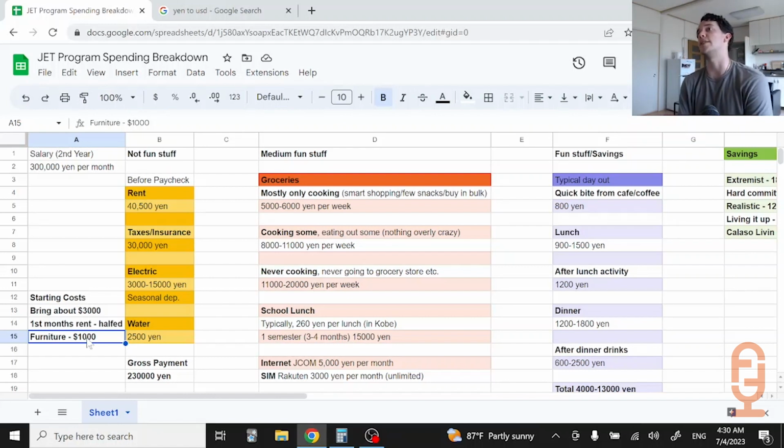I've heard of some JETs that were able to move into their apartments, and their predecessor, meaning the JET right before them that ended up moving on, literally sold them the apartment furnished and everything, and they got an amazing deal on it. But unfortunately for me as a Kobe JET, or fortunately, depending on how you want to look at it, my place was totally unfurnished.